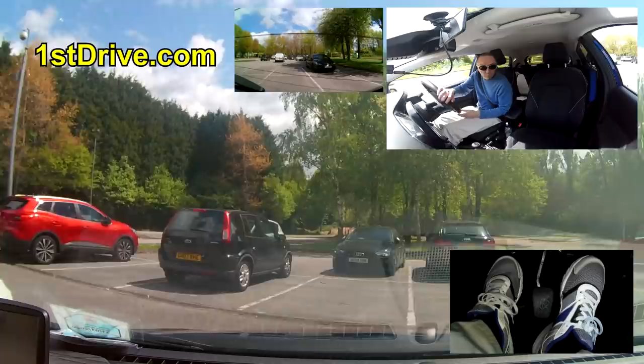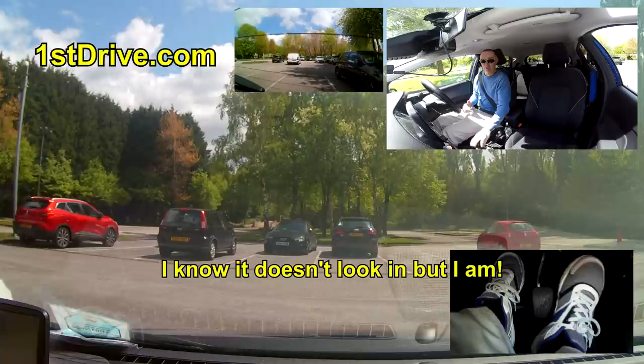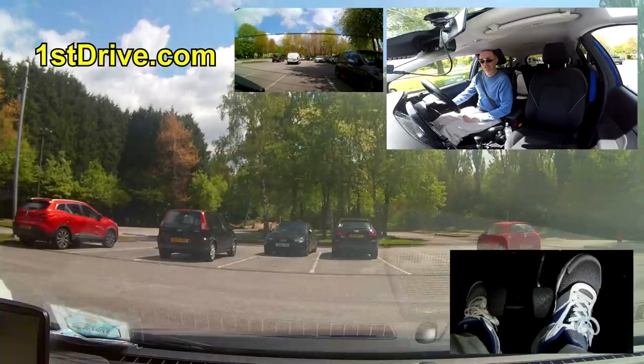Can you see what I'm doing differently? Perfectly in the bay. I know you can't see that, but it's perfectly in the bay in the middle. Dead central in the bay. What was different about that one compared to the other one?